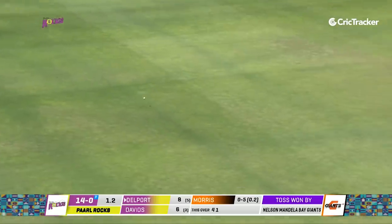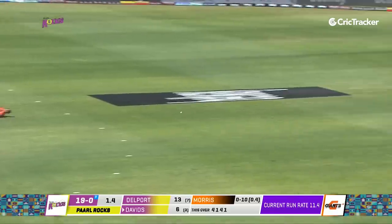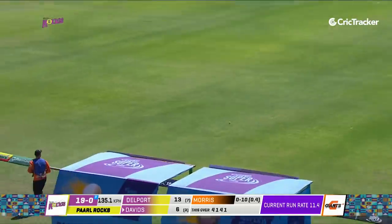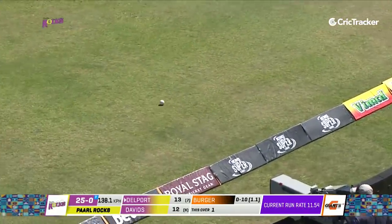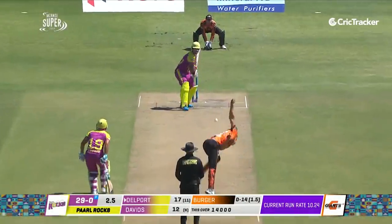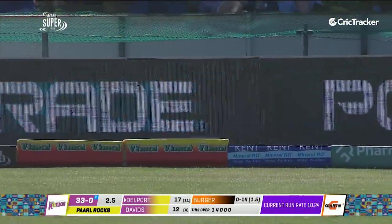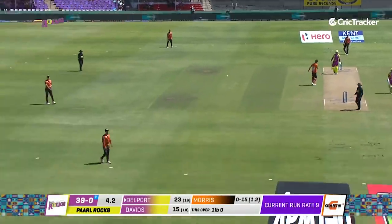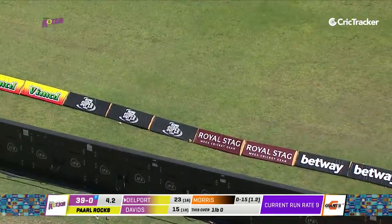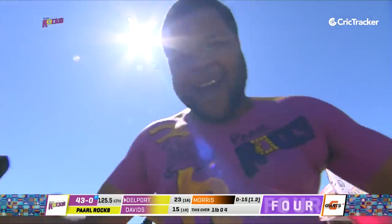Smashed down the ground for 4. Clipped away, and that should race away to the boundary for 4. Up and over. Couple of bounces for 4. Yes. Away. 4 runs to the 3rd over. Cries of catch it, but I don't know who's going to get close to that. Delport's hit that so straight. Nice race to the boundary for 4.